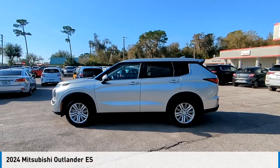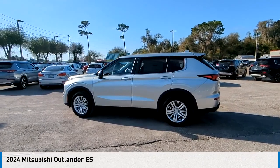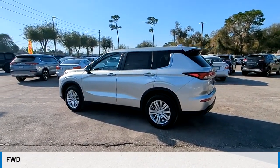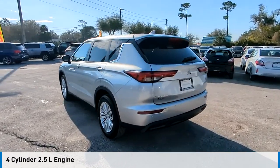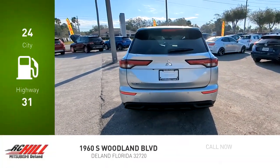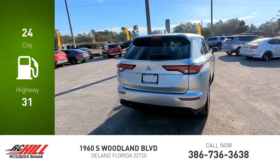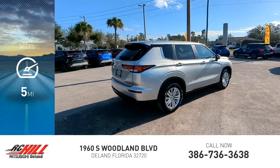Make a great choice today with the 2024 Outlander. This vehicle is powered by a front-wheel drive, 4-cylinder, 2.5-liter engine, and comes with a continuously variable transmission. Great fuel efficiency saves you money by requiring fewer trips to the gas station. This vehicle has less than 100 miles.